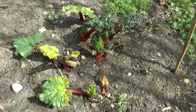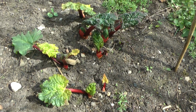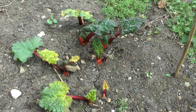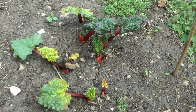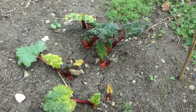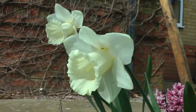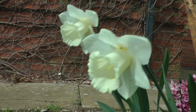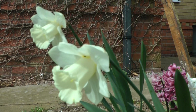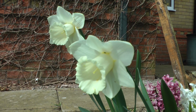And the rhubarb is making its appearance. Should really cover it up and force some. I've got a load in the freezer from last year, so I'll just leave it. And these daffodils, when they start off yellow, have turned into a wonderful creamy colour.